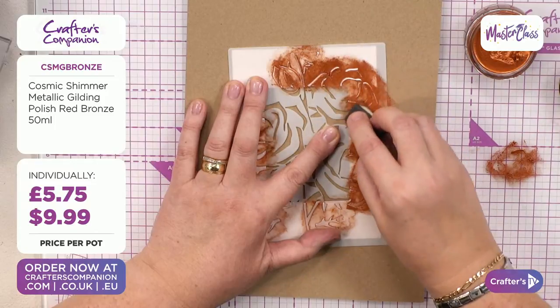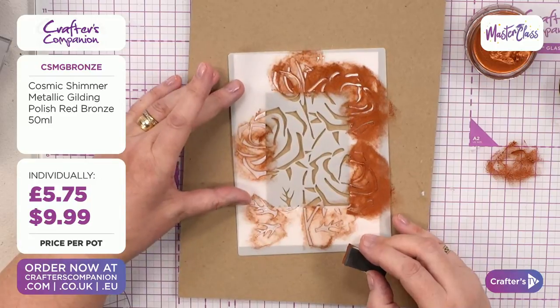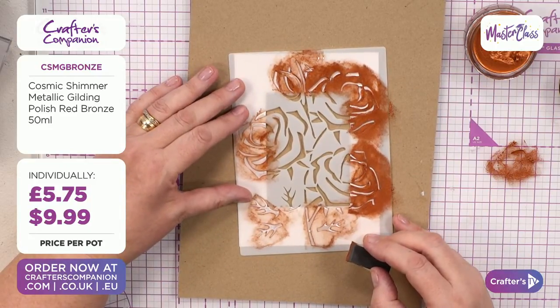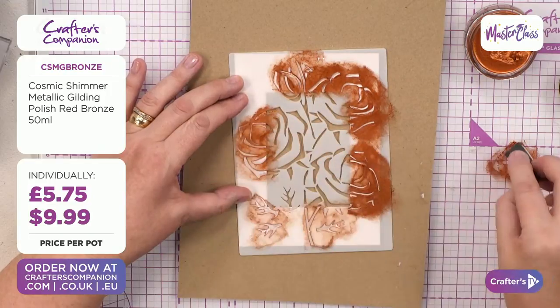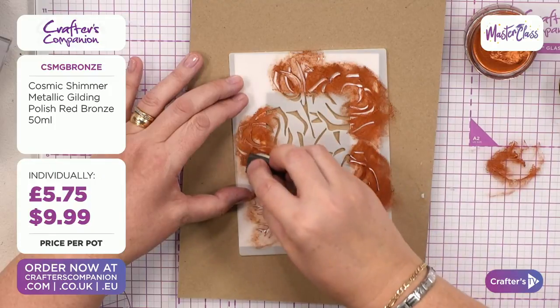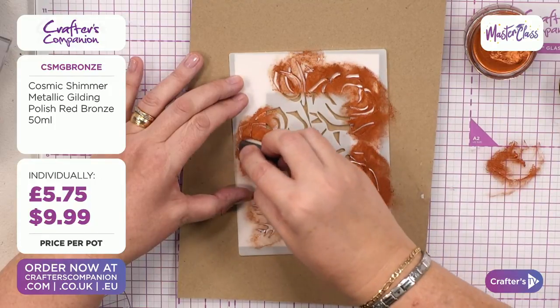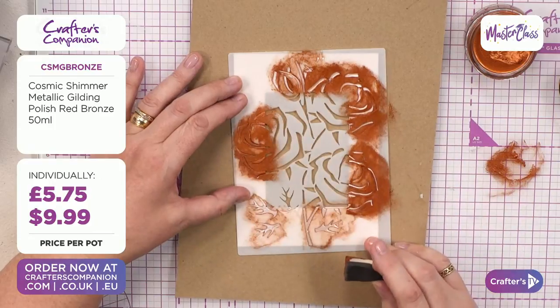Just remember that you've moved the stencil, Jan. And then again, this side, I'm just going to double check that it's in the right place before I start with the colour. Okay. And just pop it through there. And then when we remove this, you'll see that it's got that beautiful pink underneath.